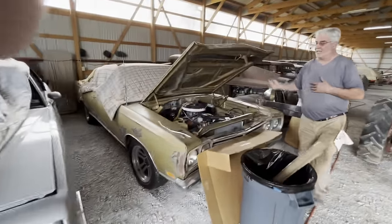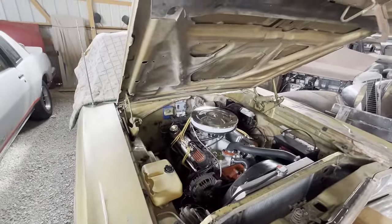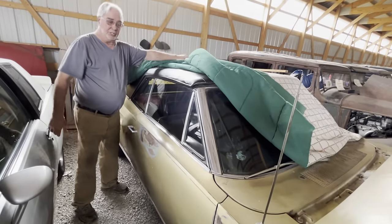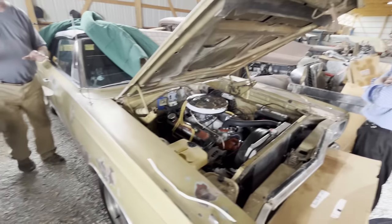What is this, Plymouth? This is a Satellite convertible. Satellite? I used to race stock cars. I put my stock car engine on there. It's a soft top convertible, huh? Yes. I put new interior in. I put power windows in it, which is pretty rare. Wow. It's just a cruiser, four wheel power disc brakes.